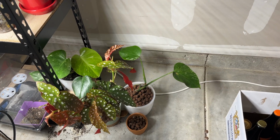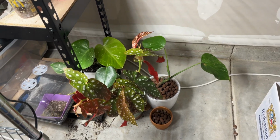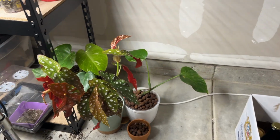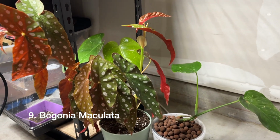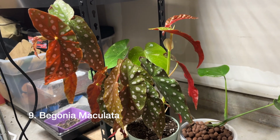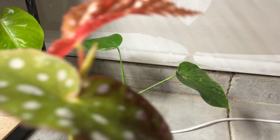Okay, so we're finally in the garage, which is where most of my collection is, and the first thing I see is this Begonia Maculata that has completely thrived in the garage since I put it in a self-watering pot as well as near the grow light. It's huge. Look at her.